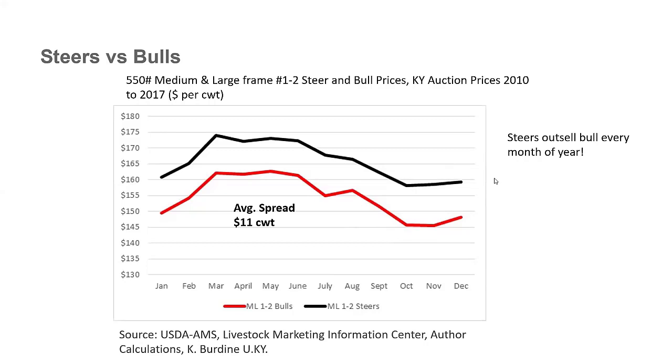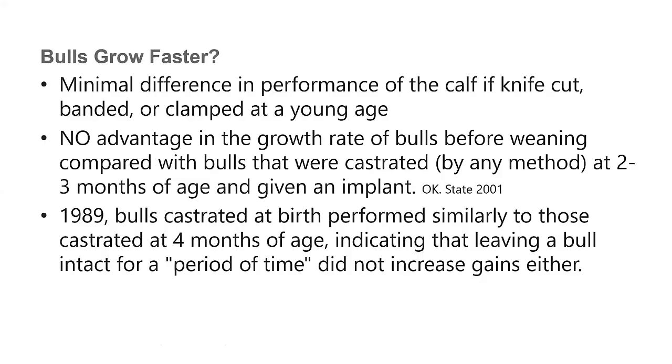There's an $11 a hundredweight bonus for castration. Well, we get the argument that bulls grow faster. Here's a research study at Oklahoma State in 2001, where there was minimal difference in performance of calves if they were knife cut, banded, or clamped at a young age. So the method of castration didn't have an impact on performance. And there was no advantage in the growth rate of bulls before weaning compared to the bulls that were castrated by any method at 2 to 3 months of age and given an implant.